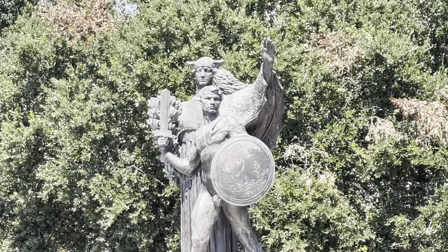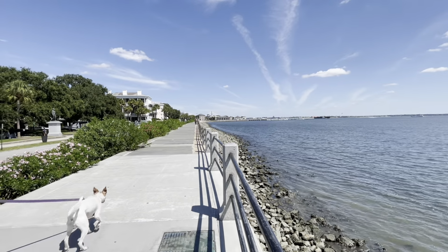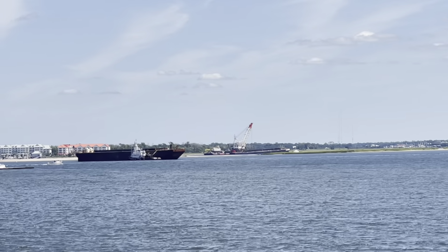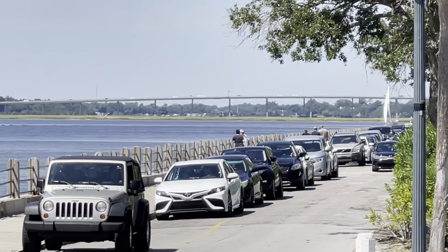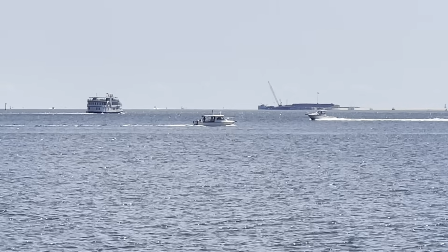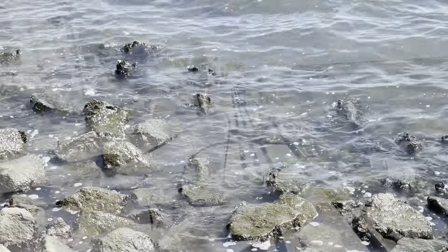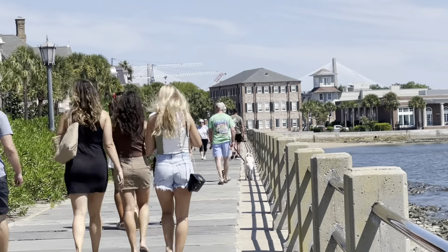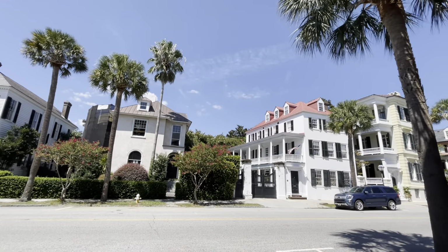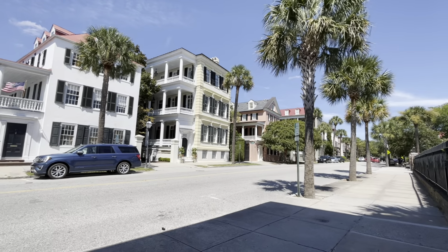We're going to tour South Carolina, Charleston. This place is incredibly important in U.S. history. When it comes to architecture, it's one of the most impressive cities in the United States. It really is a city worth a visit. Kind of touristy to a large degree, but I still think it's worth the visit.